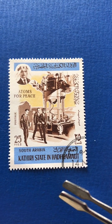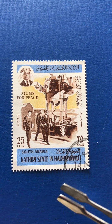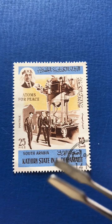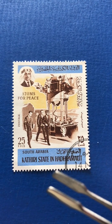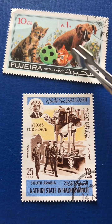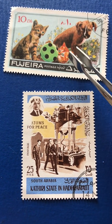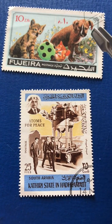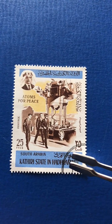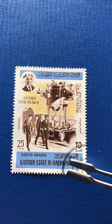The Kathiri State was ruled by a sultan until 1973. Now 1973, I think, must be a seminal date, because in '73 Fujairah State stopped having its own postal system and was just swallowed up by the UAE postal system. This place was ruled by the Sultan until '73.